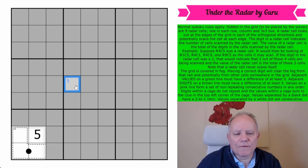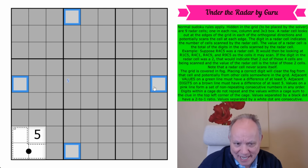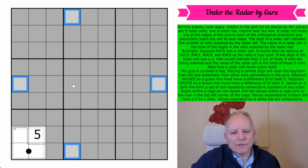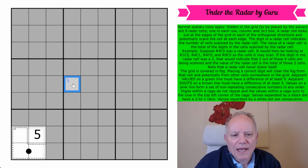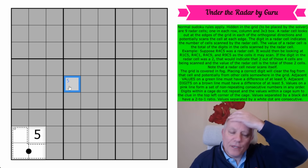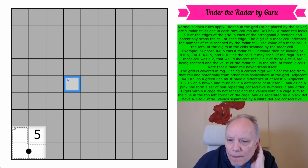If the digit in the radar cell, and those are the cells it's potentially scanning, if the digit in this cell was a 4, then it would scan all of those digits, and the value of that cell would be the value of those 4 digits added together. If, however, this was a 1, it would be adding only one of those cells to get its value. If it was a 2, you would choose 2 of them. I mean, it's a bit strange.